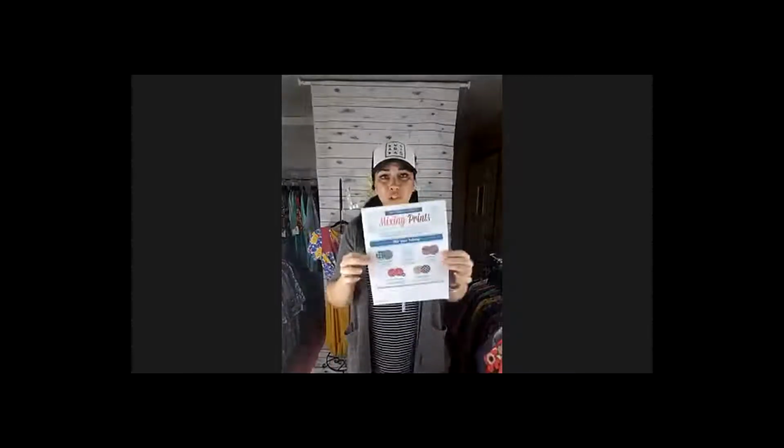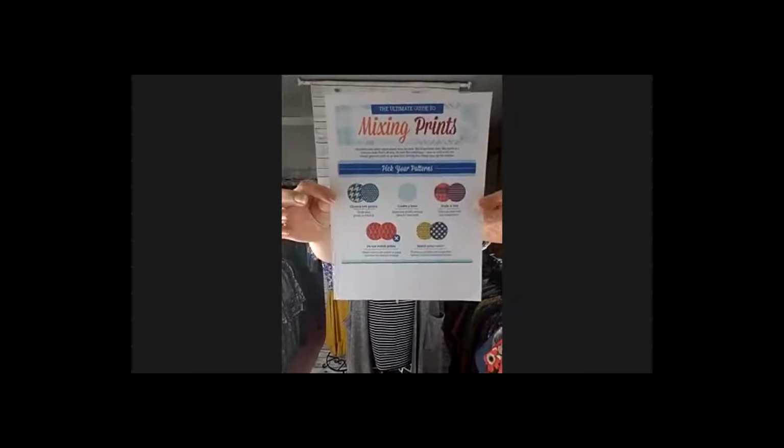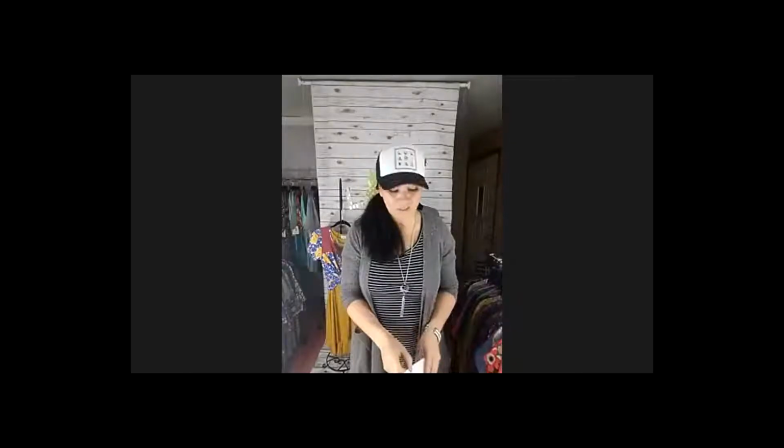They have some really good pictures and ideas of how to pick your prints, what to match with, what doesn't go. They get very bold. If you're that bold, go for it. But I have dairy farmers that I sell to right now, and they're like, yeah, I'm not wearing leggings. So I have to kind of ease into it a little bit, but that's all I have, unless anyone has any questions.